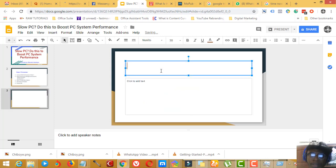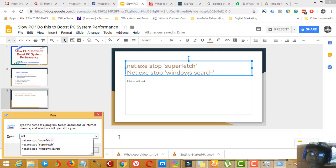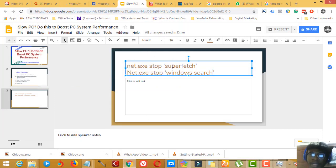Okay. These are the two codes you're going to key in. Number one is net.exe stop Superfetch, and the second one will be net.exe stop Windows Search. So when you use your CMD to input that and hit enter, it's automatically going to stop your Windows Superfetch. You do the same for the Windows Search, net.exe. Okay, it's already here, and then hit enter. Then that will automatically be effected.